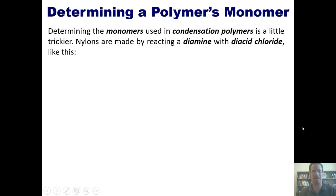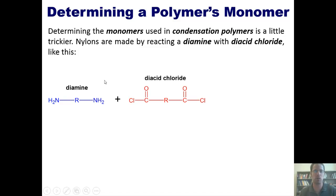Nylons are made by reacting a diamine, shown here, with a diacid chloride, shown here. Here's what happens. A diamine is any molecule that has two amines in it. Amines are NH2 groups. And a diacid chloride, an acid chloride is something that has a carbon double bonded to an oxygen with a chlorine coming off of it. A diacid chloride is one that has two of those. These R groups just represent any type of carbon chain in the middle of these two ends.